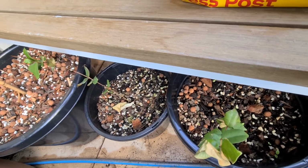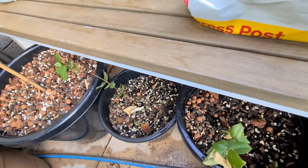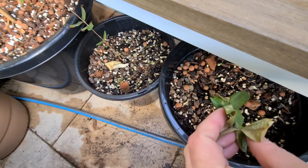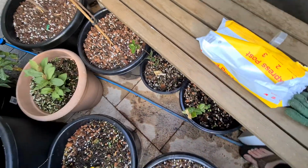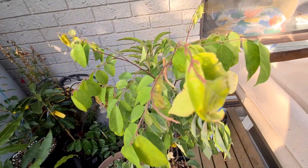They form hedges. They'll come to me, but they were looking like they were suffering, but I actually think it might have been because of the sun coming through rather than the cold, so I moved them under this bench for a bit more shade.